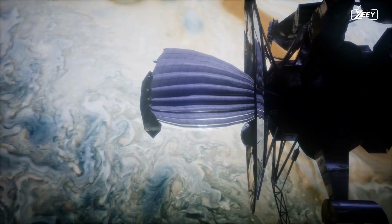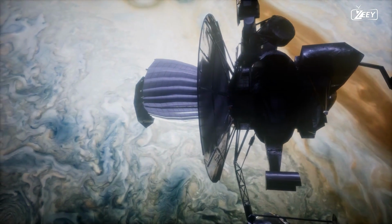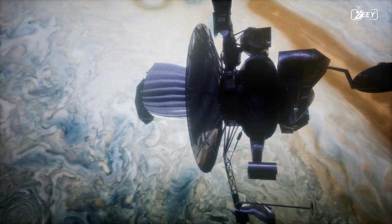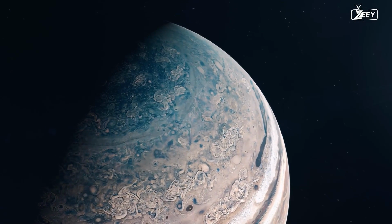Now let's return to Jupiter. Focusing on the atmosphere will help us better understand the clouds that are present there, because they might not behave precisely as you would expect or be exactly what you imagine.